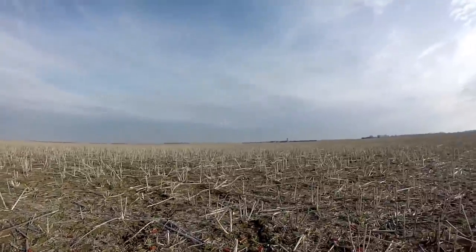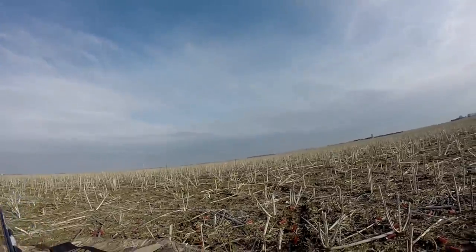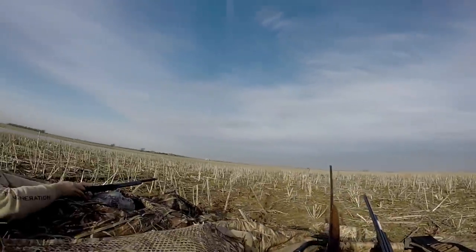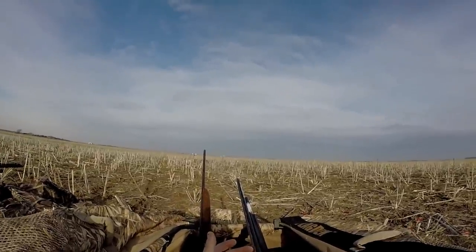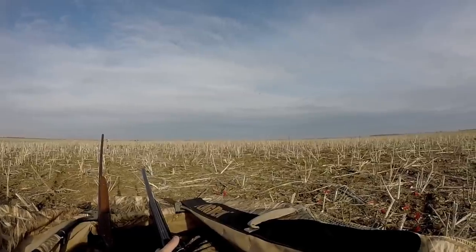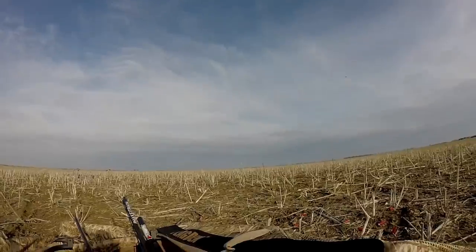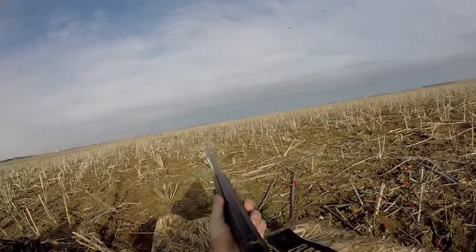Three more coming on the right. Oh shoot. Oh shoot, I gotta get the 12 gauge here. How did I miss that? Oh my goodness. That's all right. You downed your bird. I got one, but I don't know why I didn't hit that bird. Here we go. You hit him. I thought I hit him. Here we go, here's a big group. I'm still got the rock in the 410.